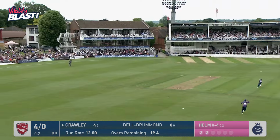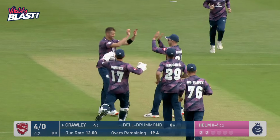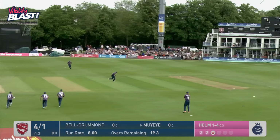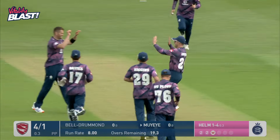Where's he gone here? He's gone, I think. He has chipped that to extra cover, and Zak Crawley has gone. Yeah, he has chipped that to extra cover on the up, really, and Zak Crawley has gone.